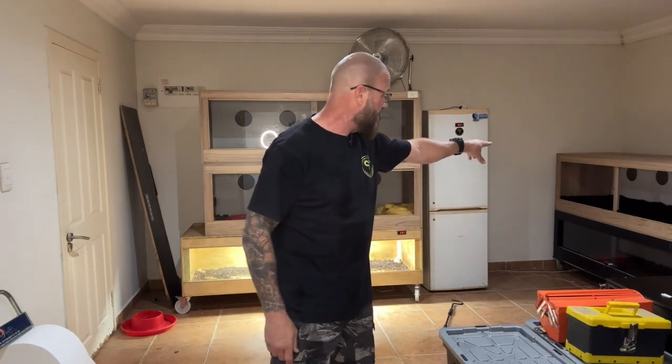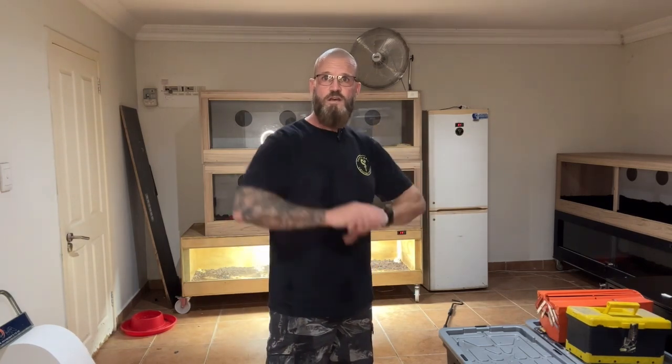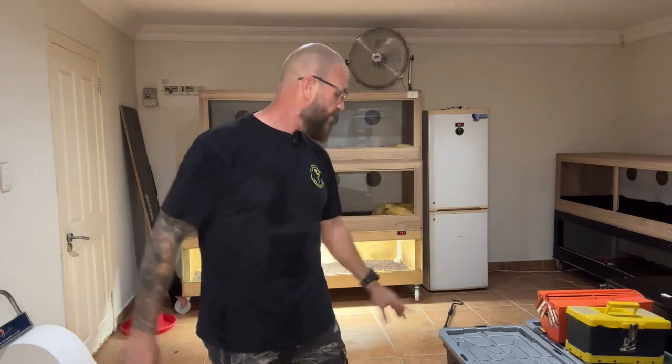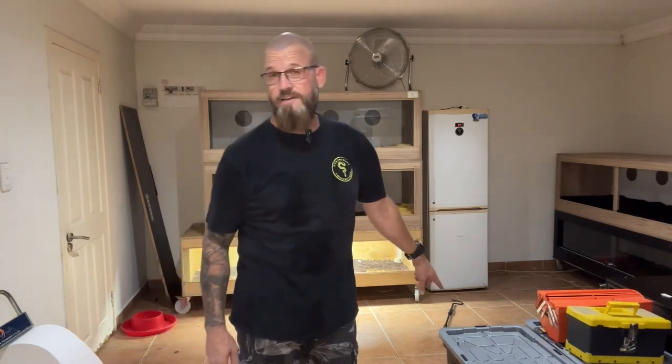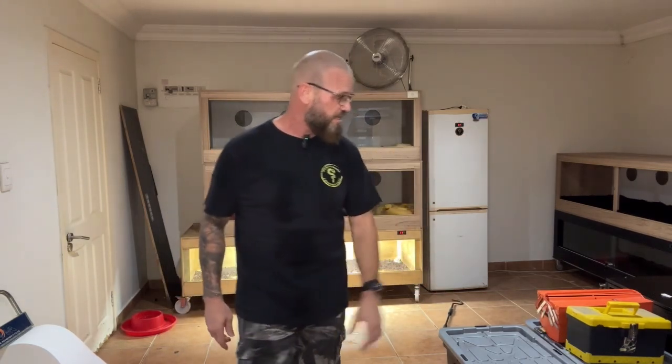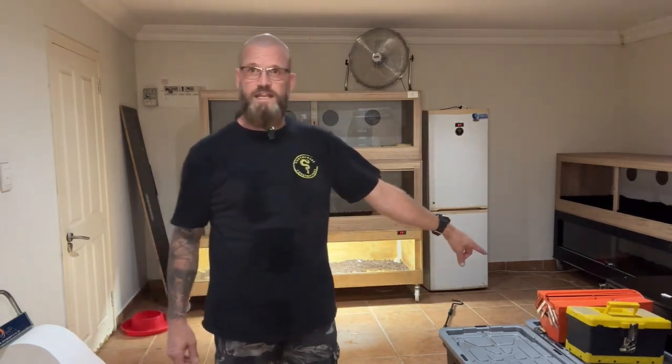And while that's happening, I'm going to just put the new light in that enclosure, fit the glass, put the substrate down, get the water in. And I'm going to take Tallulah, the Tiger Lavender Albino, put her in that enclosure. But I'm going to let that one there soak for at least an hour and get that stuck shed loose.